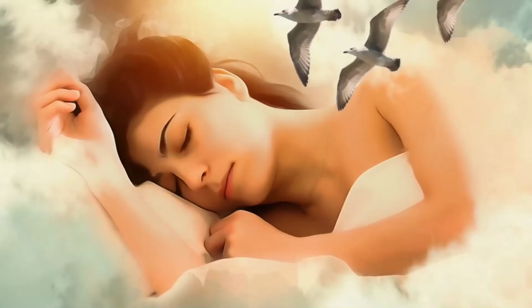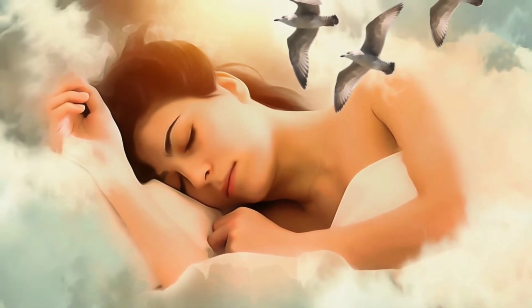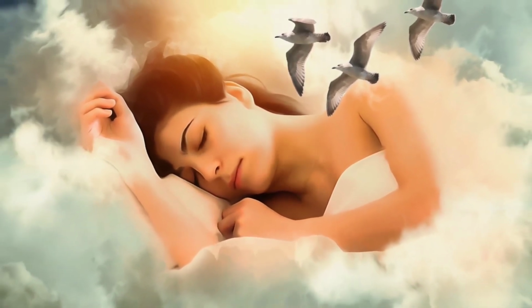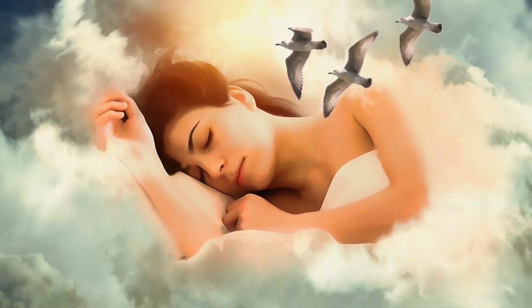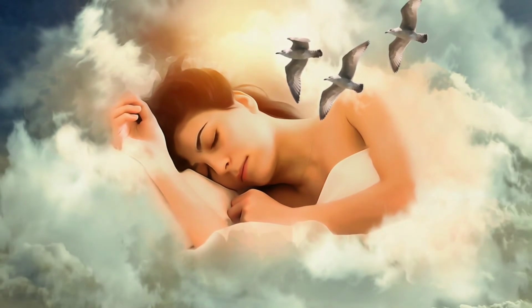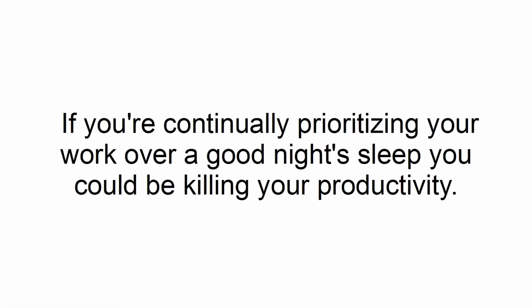Not getting enough sleep. Getting a good night's sleep is imperative for being productive at work. In fact, it has the power to not only increase your productivity, but it will increase your happiness, allowing you to make smarter decisions and unlock more essential ideas. If you're continually prioritizing your work over a good night's sleep, you could be killing your productivity.